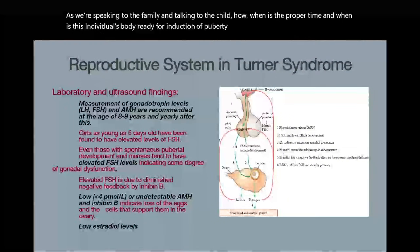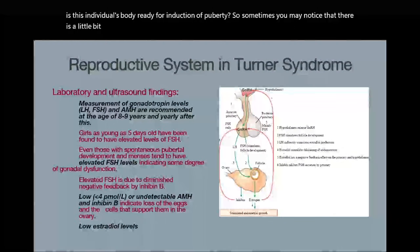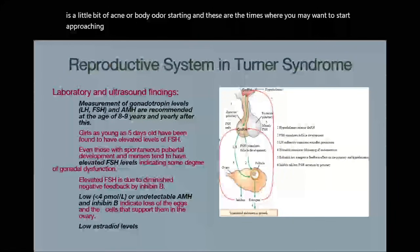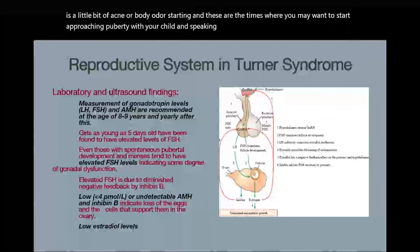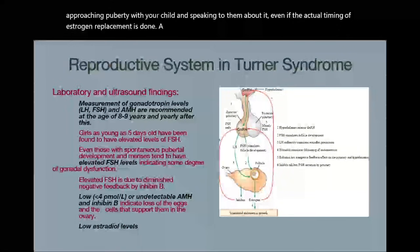So sometimes you may notice that there is a little bit of acne or body odor starting, and these are the times where you may want to start approaching puberty with your child and speaking to them about it, even if the actual timing of estrogen replacement is done a little bit later.